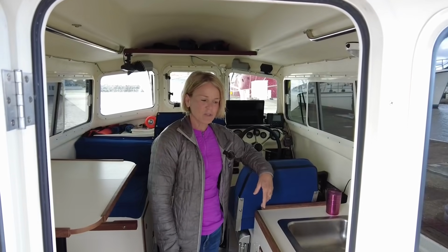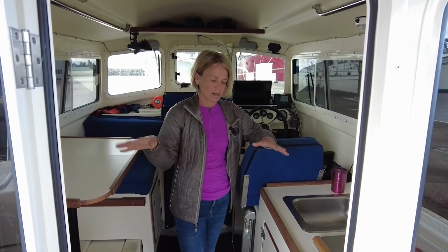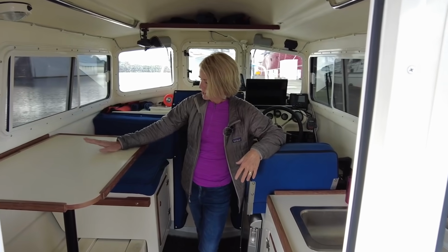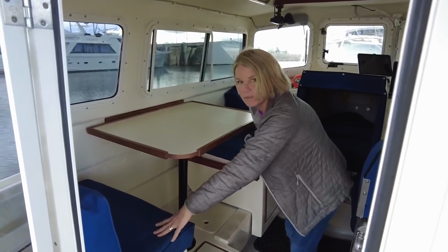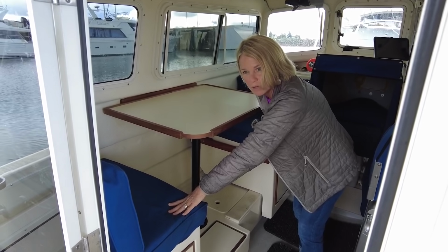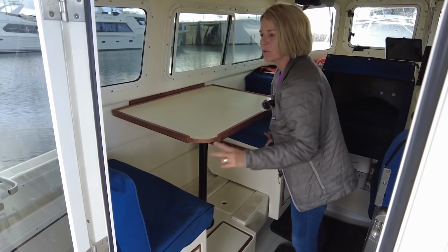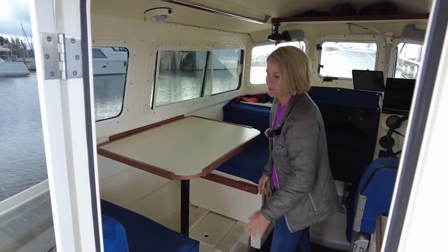So I'll give you a tour of the inside of the boat in regards to the whole layout and the kitchen area. This table here actually folds down and sits down here, and then this converts into a bed as well, which is really nice. When we had our 2 boys on board with us, that would be used as a bed, and then the floor would be used as a bed.